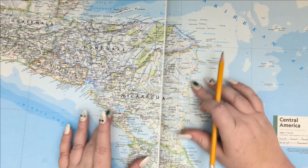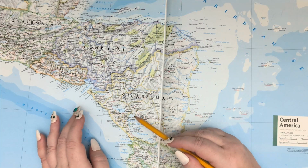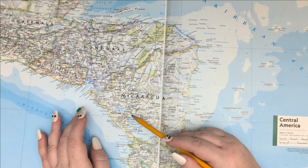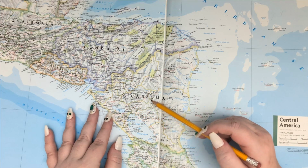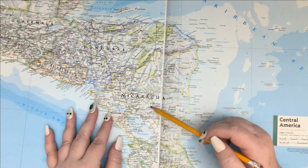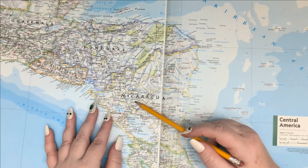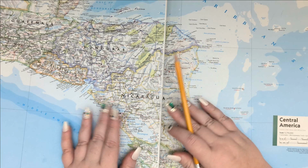You can see this is a great map here. You can see Lake Nicaragua making up this area here. But for the most part, this whole region is very mountainous, very hilly, with beautiful forests and rivers all around. Pretty much the geography right there.